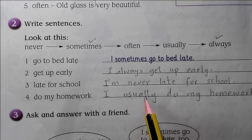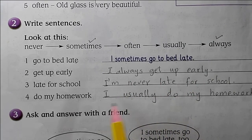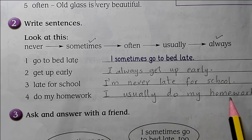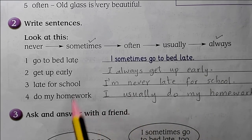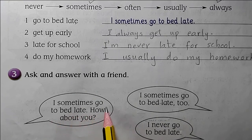You can write here always, and you can write here usually. I usually get up early. I always do my homework. Okay, but it depends on you. You can write anything. Last question is ask and answer with a friend. I sometimes go to bed late. How about you? And he can tell you what he does.